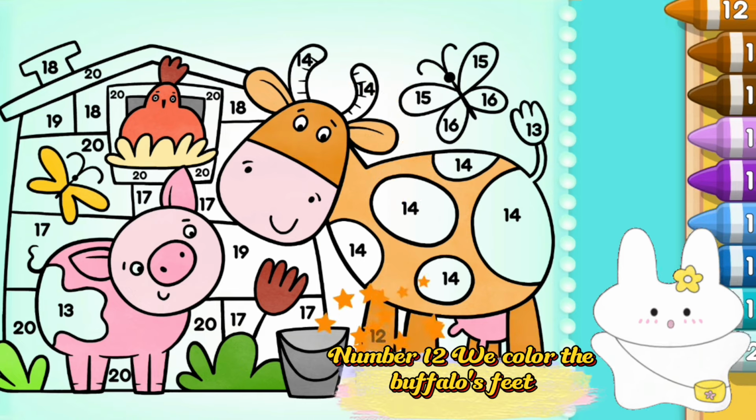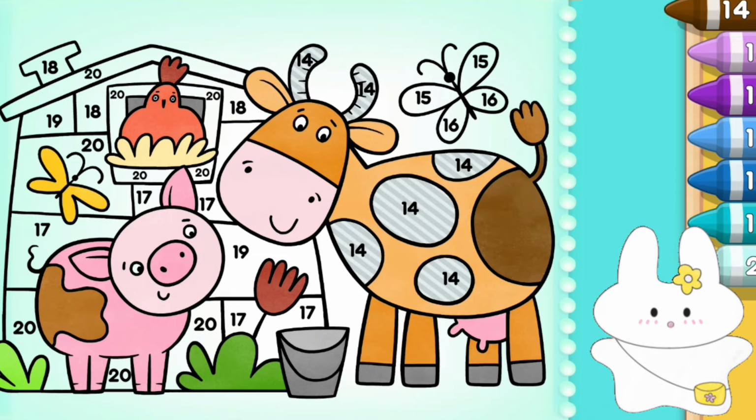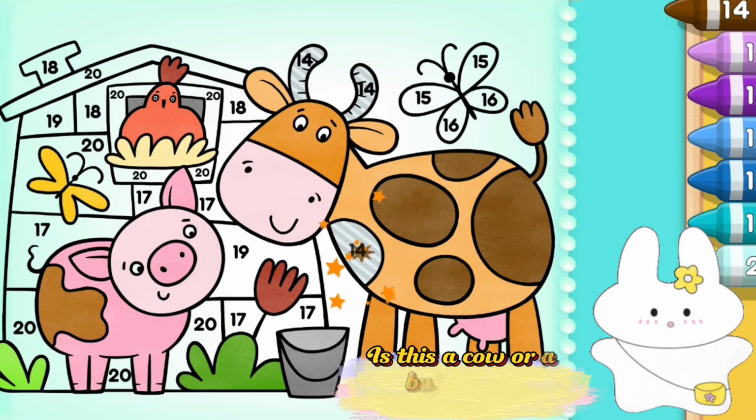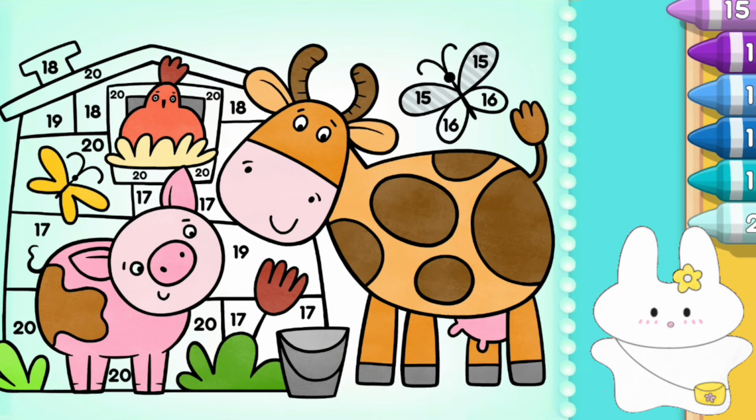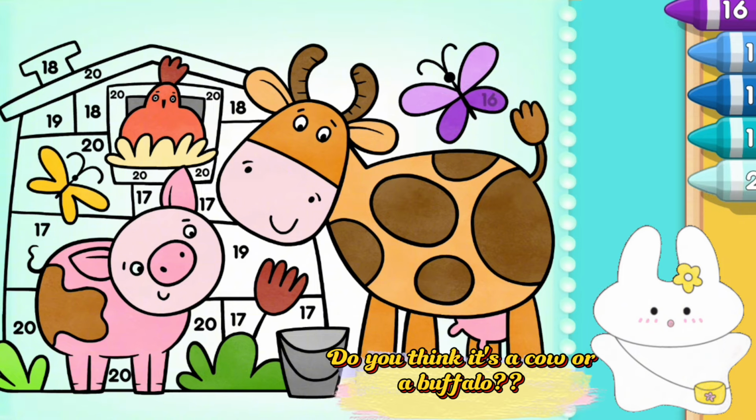Number 12, we color the buffalo's feet. Is this a cow or a buffalo? Do you think it's a cow or a buffalo?